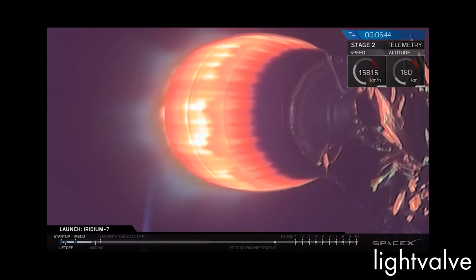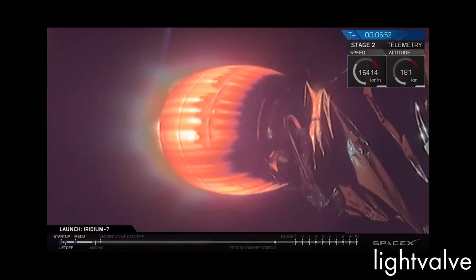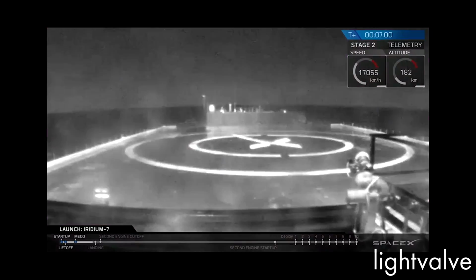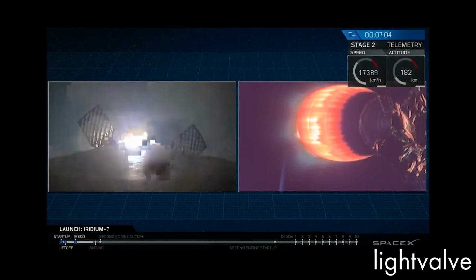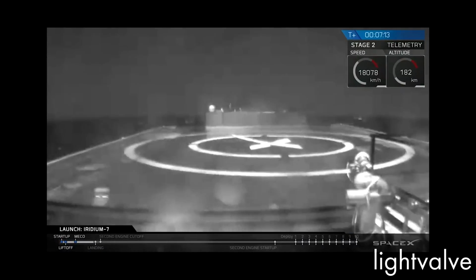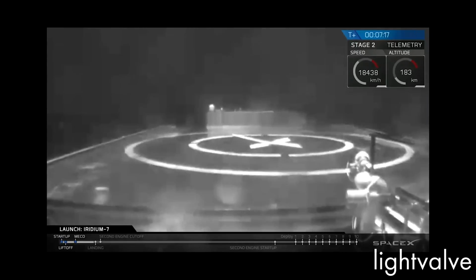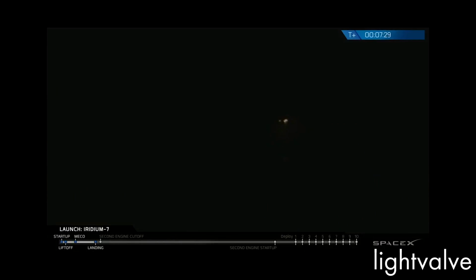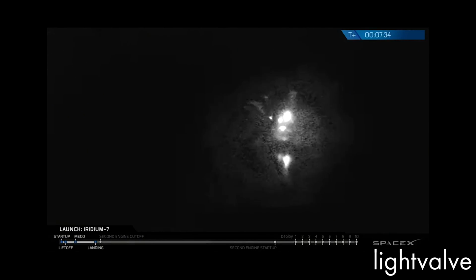Now when we light the engine, we'll be down to about 650 miles an hour, and then in 30 seconds, we will be landing. Stage 1 landing burn startup. Waiting for the downlink from the drone ship or from the Falcon 9. Stage 1 landing leg deploy. And landing burn shutdown. We've heard a call out, landing legs deployed, then we heard landing shutdown.